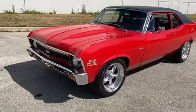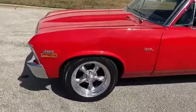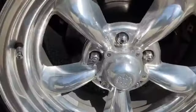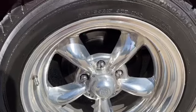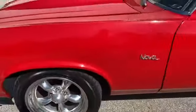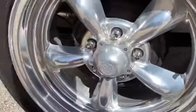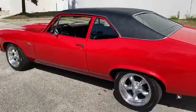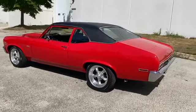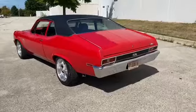It looks really good. So it's got aftermarket American Racing wheels set up, front power disc brakes, as you can see, polished Torq Thrust 225/55 R17s in the front. And then in the rear, you've got drum brakes, but this tire size is also 225/55/17. So you can actually rotate these tires every 1500 miles if you wanted to preserve the life and the tread of the Radial T/A. Looks really nice on the car.